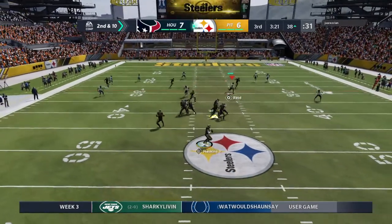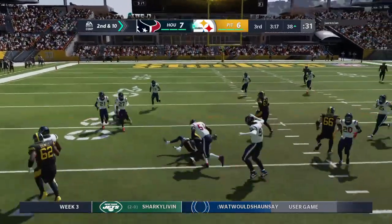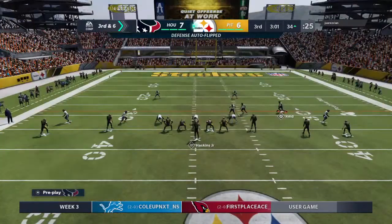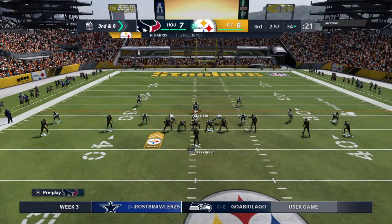To throw again, Haskins. Now he'll dump it underneath to his running back, complete. And he's brought down at the 34. Call it a gain of 4. 4 yards the gain, and it'll bring up a third down. Brings up 3rd and 6.